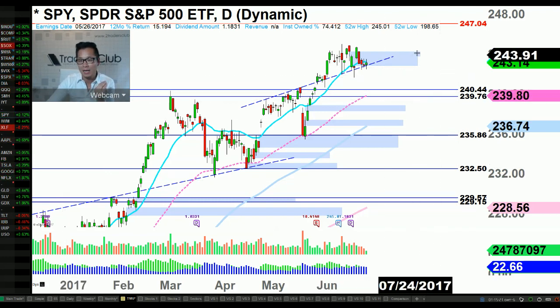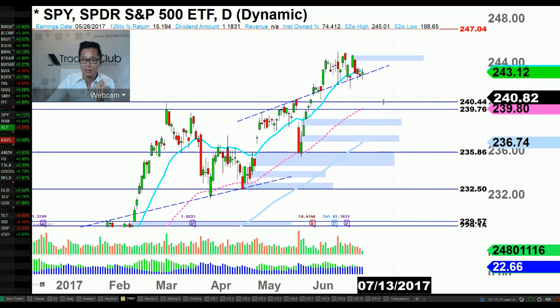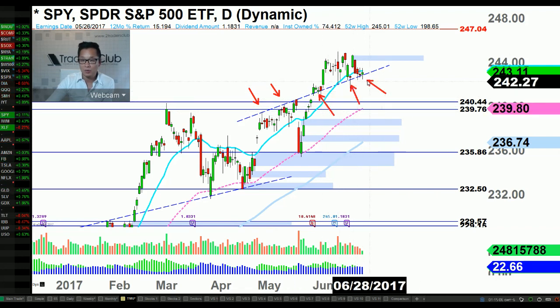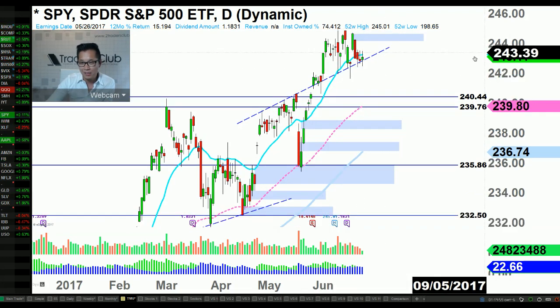Looking at Spider here, let me do a little bit of maintenance. We've got a little bit of gap that's still open. We've been talking about this level here, right? This is a prior resistance level that is acting as new support, so we're still holding that level. Currently we're just kind of moving sideways here.